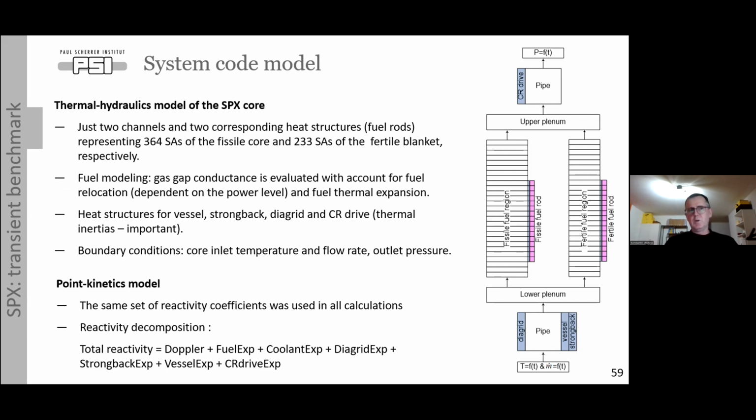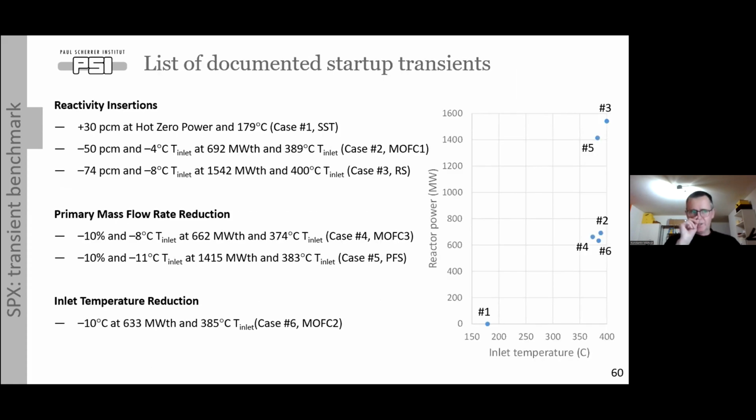We created a more or less simple model, similar to what we used for Phenix. This is core only with some heat structures for fuel, but also for out-of-core structures like the vessel and strongback. Yes, we used point kinetics here with reactivity feedbacks, basically Doppler and thermal expansions of many materials.